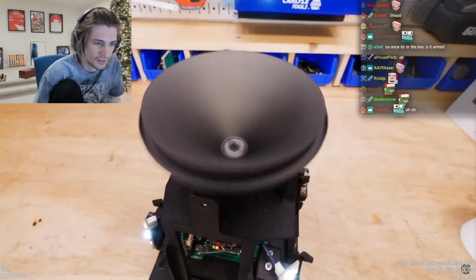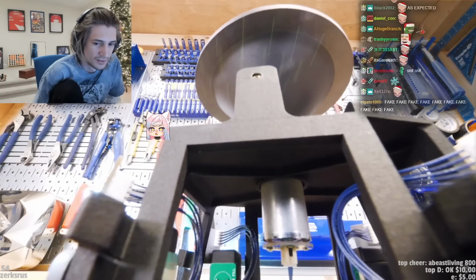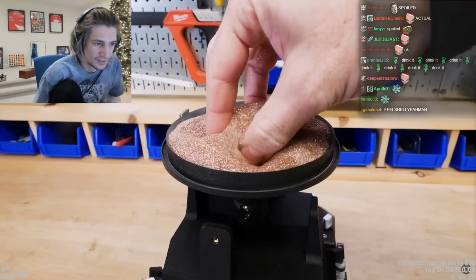And then of course we've got the main attraction, which is this spinning cup powered by a motor underneath here, which this year holds 15% more of the finest biodegradable glitter that money can buy.